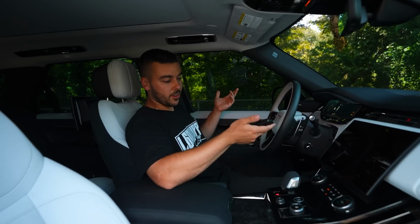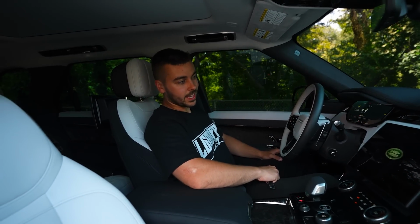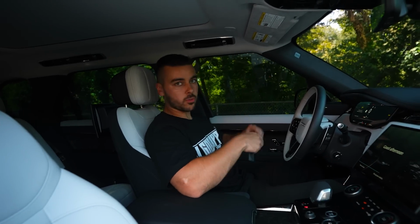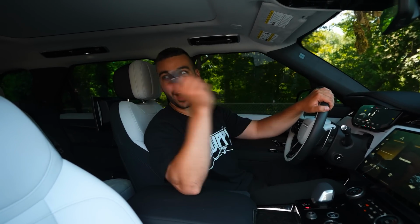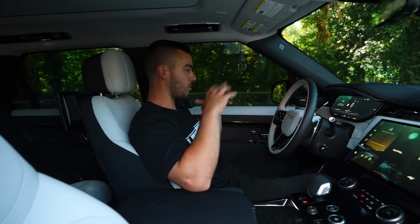So it is an over 500 horsepower car, 4.4 liter V8. It moves for an SUV. This is like a perfect daily family car, road trip car, like actually one of the coolest family cars. And I'll get to why once we get in the back seat as well. But there's a lot to go over. So let's start wherever we want to start.